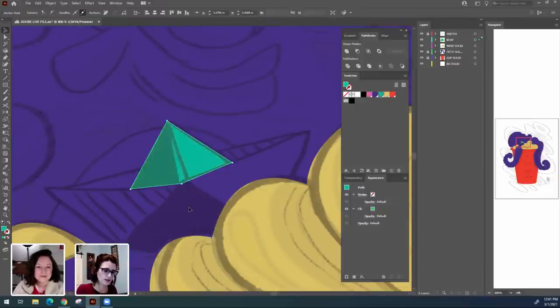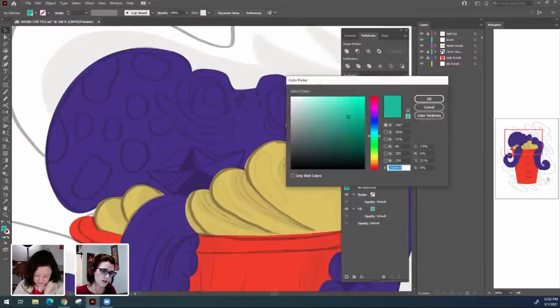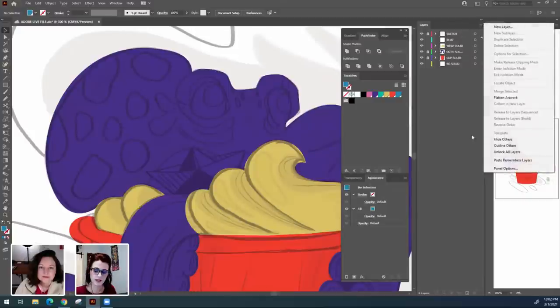I think I'm gonna need more colors. Did I use pink already? Okay, I am gonna need more colors. Let's see. Let's go with this. I think I want more of a blue. Let's do that. This looks like it might work. Oh, it's gonna kind of blend with that octopus there.